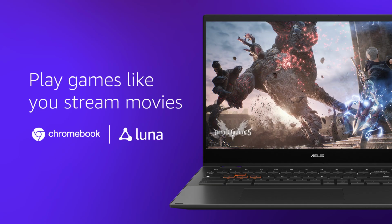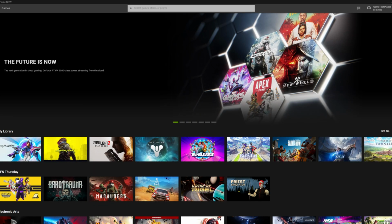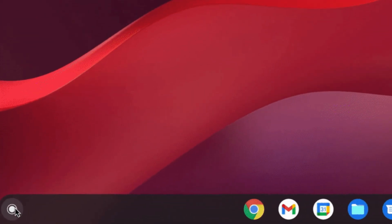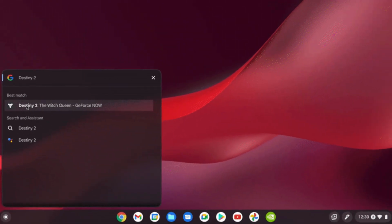Now they've also partnered up with Amazon Luna, which currently is only available in the USA, but hopefully it will expand soon. Xbox Cloud Gaming, which is a cloud gaming service that I do use quite a bit for my Xbox, and then of course GeForce Now, one of my favorite cloud gaming services that supports all of my PC gaming. They're also adding a search feature, which will only be for GeForce Now in the Play Store at first, but they'll add more later, and that'll be pretty convenient.